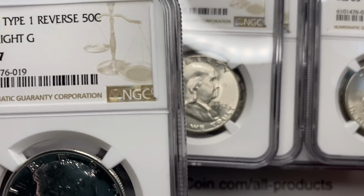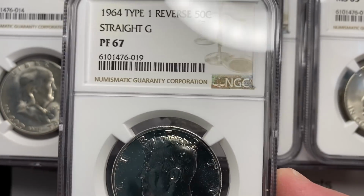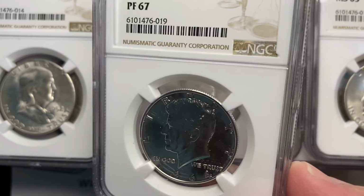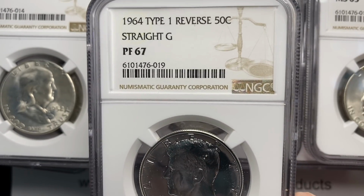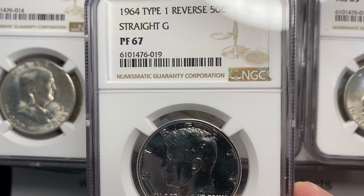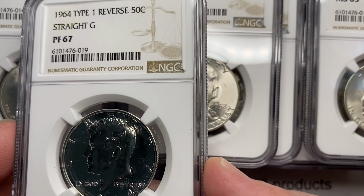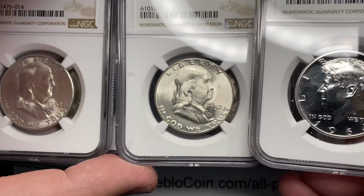So the straight G in 67, I do have for you some current population reports. This came back proof 67. The pop on this in NGC is 235 pieces. NGC price guide is $50 on that.